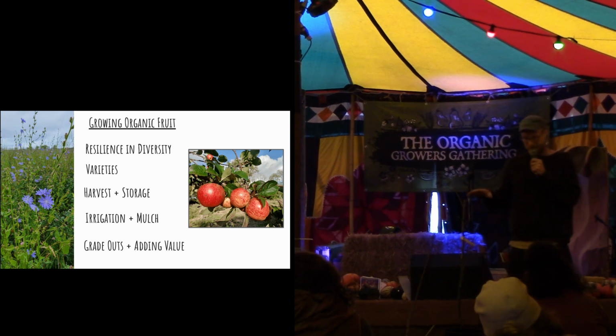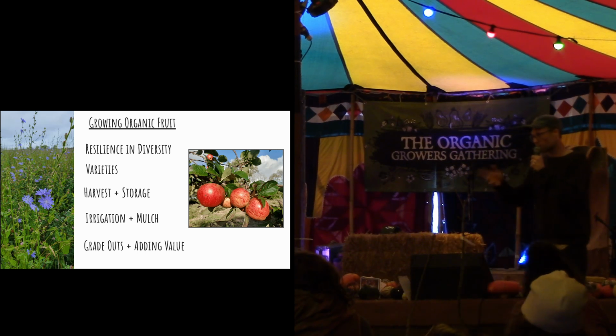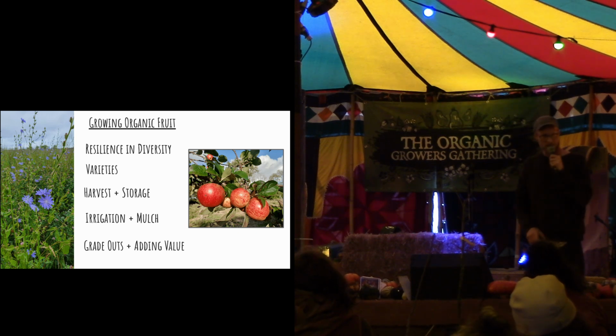Much better than these mulch mats, which I don't recommend actually, like the woven ones. You can get jute ones and woolen ones. They're basically like lovely hotels for voles. The voles sit under there, it's nice and warm, no one can see them, and then they eat the roots of the tree.